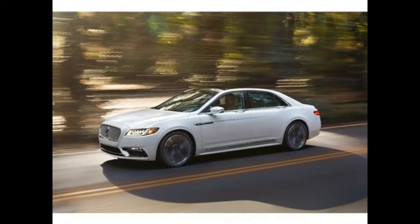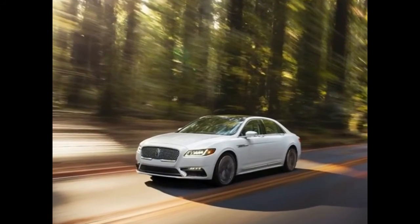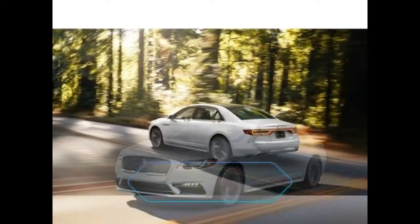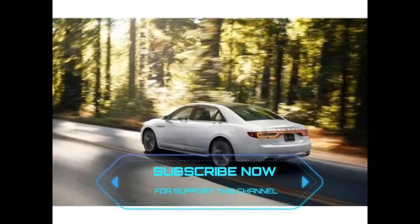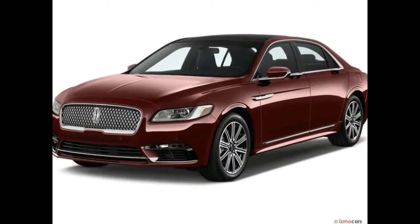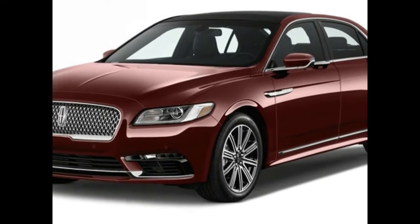2018 Lincoln Continental. Benefiting from a unique design and plenty of creature comforts, the 2018 Lincoln Continental is a striking full-size sedan that benefits from a handful of changes for the new model year. Three trim levels are available for the Continental for 2018: Premier, Select, and Reserve.